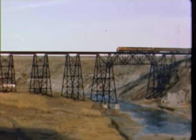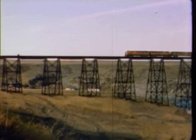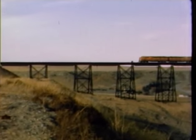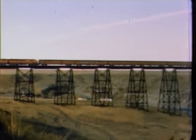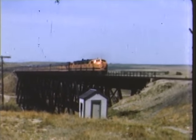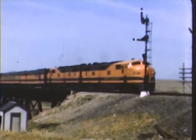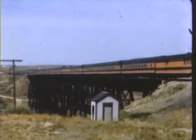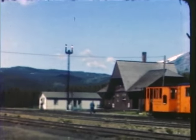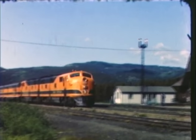Crossing the High Bridge at Cutbank, Montana in 1948, the Empire Builder is heading west on her journey to Seattle. At Summit, just west of Glacier Park in the summer of 1956, the Empire Builder, train number 3, is westbound for Seattle.